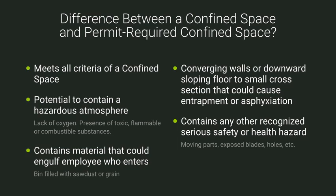Grain silos or sawdust hoppers are the most common type of permit-required confined space that meets this criteria. The third criteria is converging walls or downward sloping floors that could cause entrapment or asphyxiation. An example of this is a confined space with downward sloping floors that lead to a hole where an employee could become stuck.